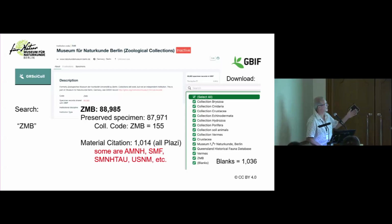Sorry, of these 887,000, most of them have these collection codes. We could probably drop the word collection, but for the most part, they're correct. Bryozoa, Nigeria, those are the collection codes they use, so those will be easy to fix. Only 155 have the collection code ZMB, which again is the institution code.